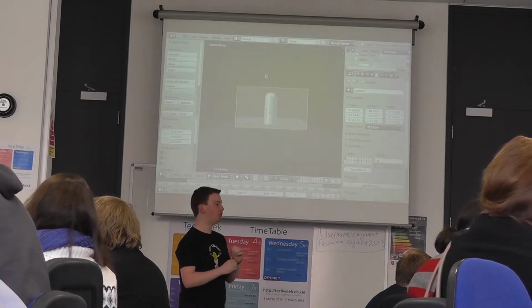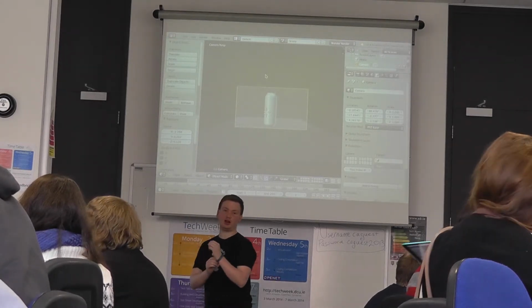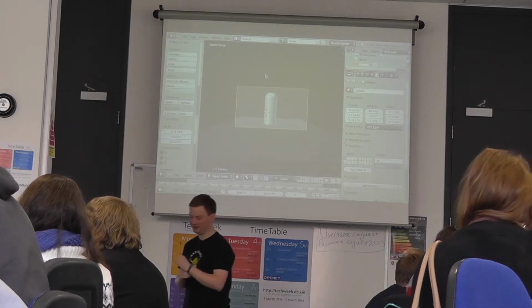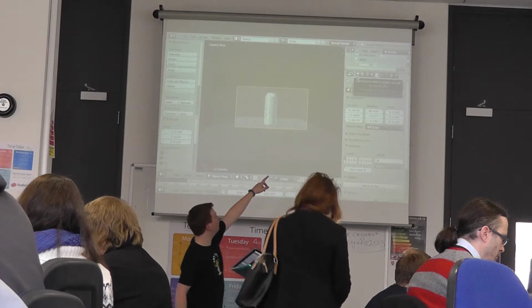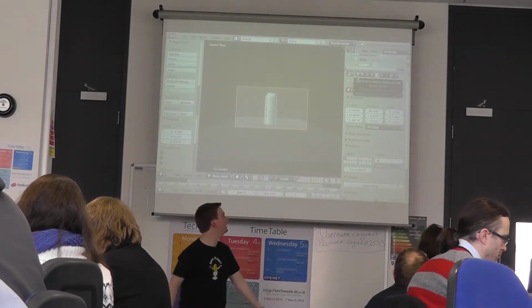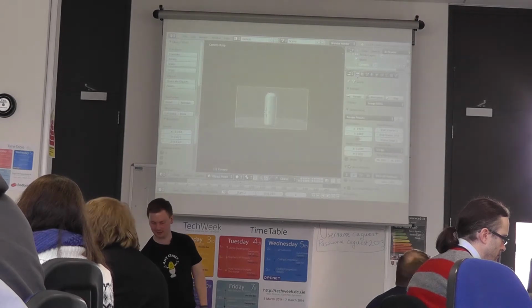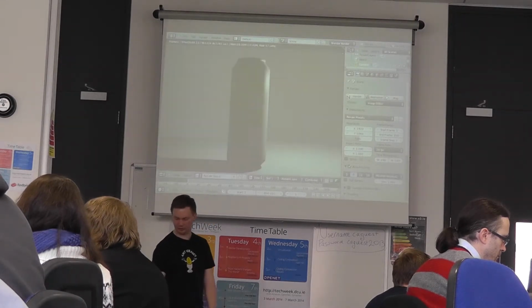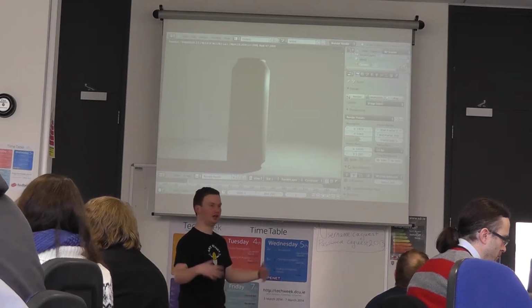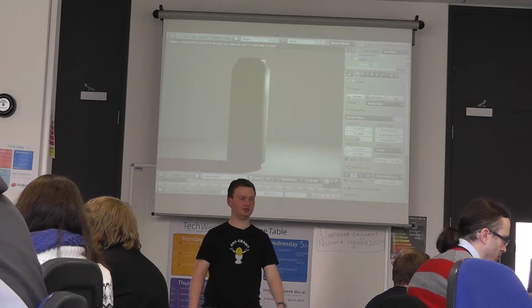That's really good. So what we're going to do now is we're going to render out our first image and see what our can is going to look like. All right? So the way we do that is along the top here you've got a whole bunch of icons. Just press the camera one up there. Just left click to select it. And you'll see you have a render option here. So that's going to do some calculations and spit out your finished render.